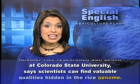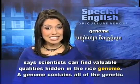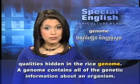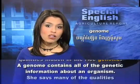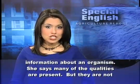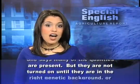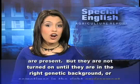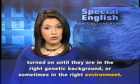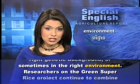Another rice researcher, Jan Leach at Colorado State University, says scientists can find valuable qualities hidden in the rice genome. A genome contains all of the genetic information about an organism. She says many of the qualities are present, but they are not turned on until they are in the right genetic background, or sometimes in the right environment.